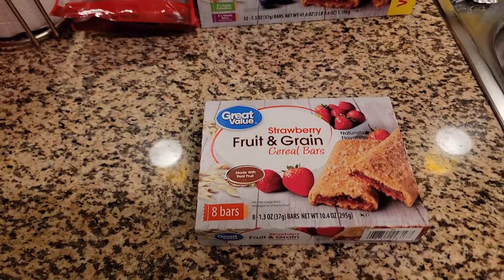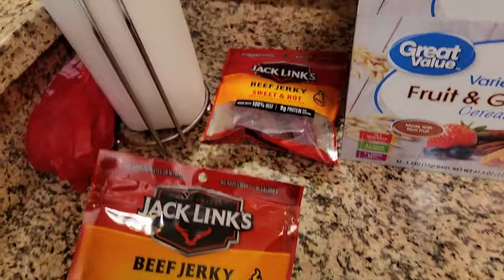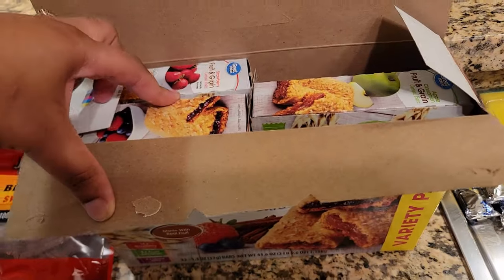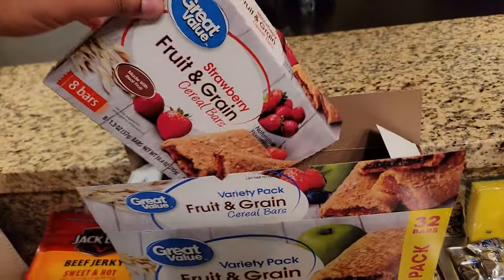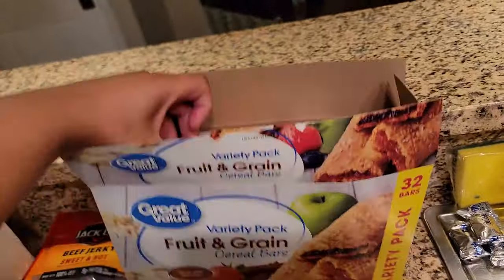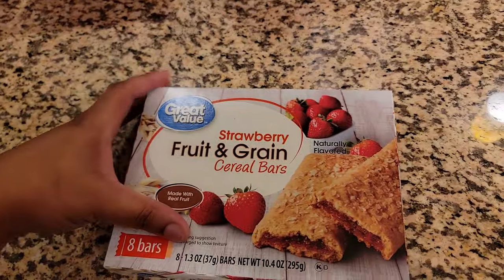My husband and I, we went to the grocery store to get some snacks. We got some cereal bars. He got some beef jerky. And we got the variety pack. So it comes with the apple cinnamon. It comes with the mixed berry. It comes with the strawberry. So we have options. I'm about to have one right now.